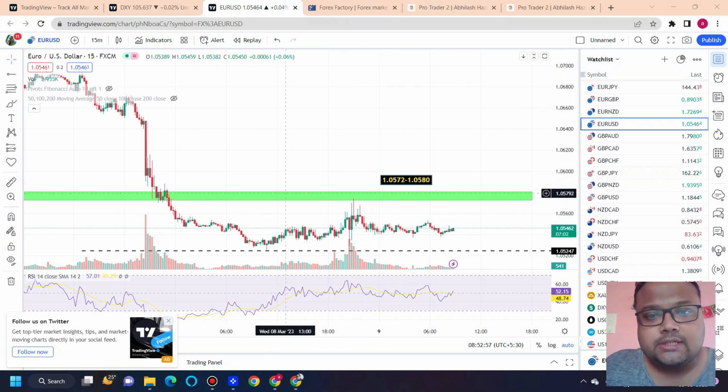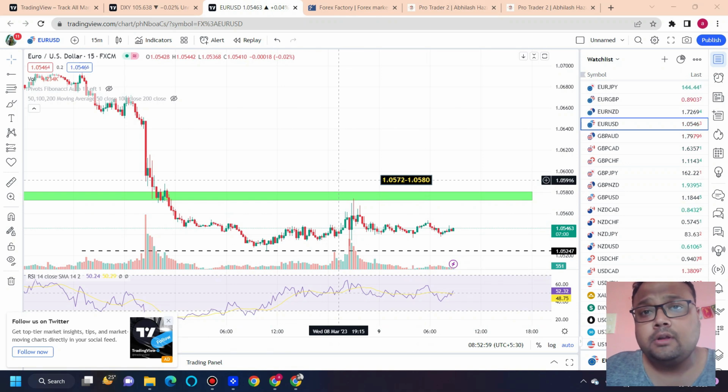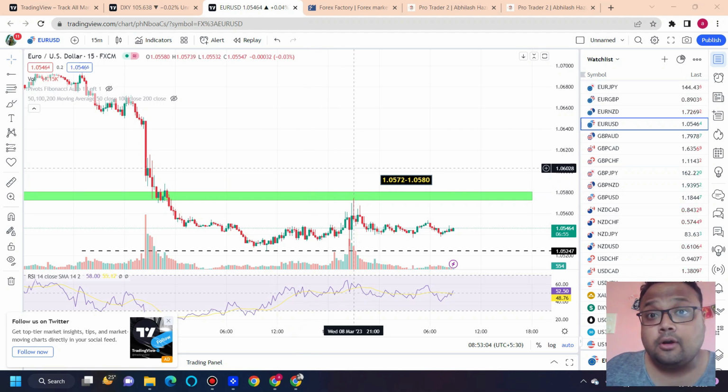So as the market is trading in this range, plan your trades accordingly and be careful. Do not gamble with your hard-earned money. Please follow proper risk management. My analysis can be wrong as well.